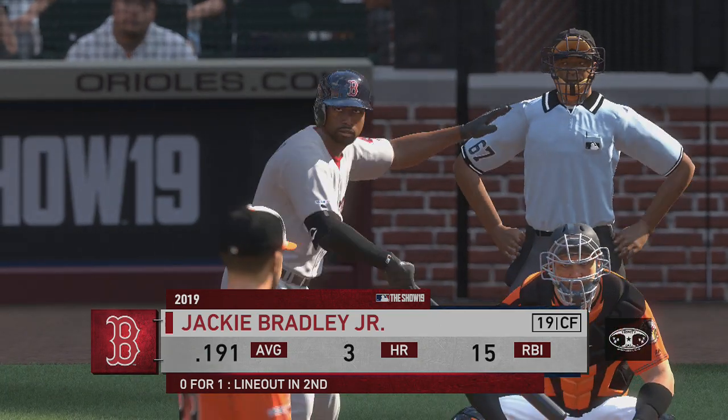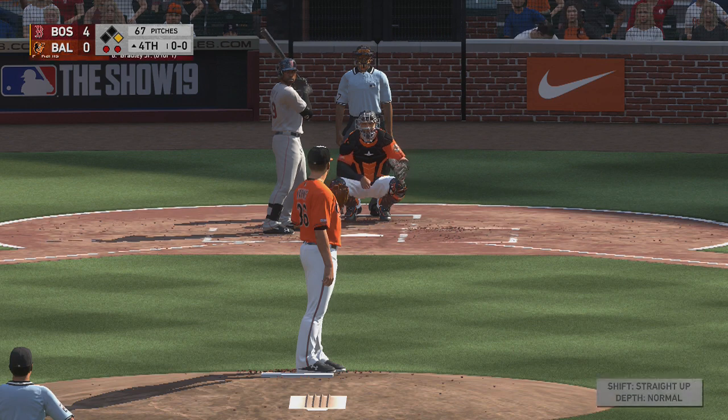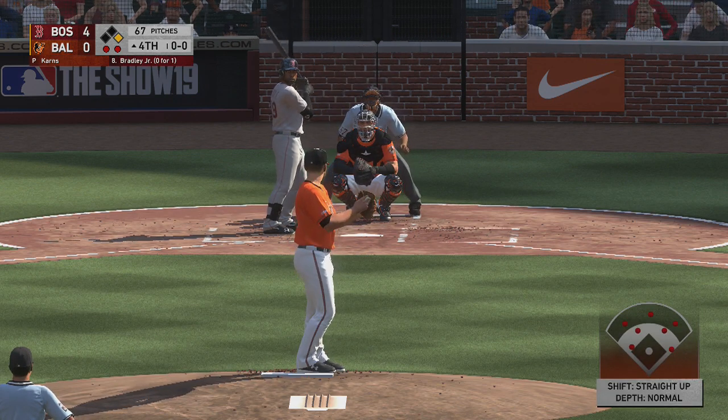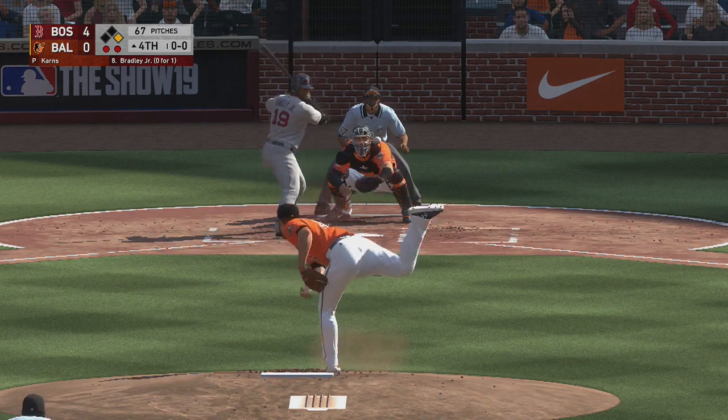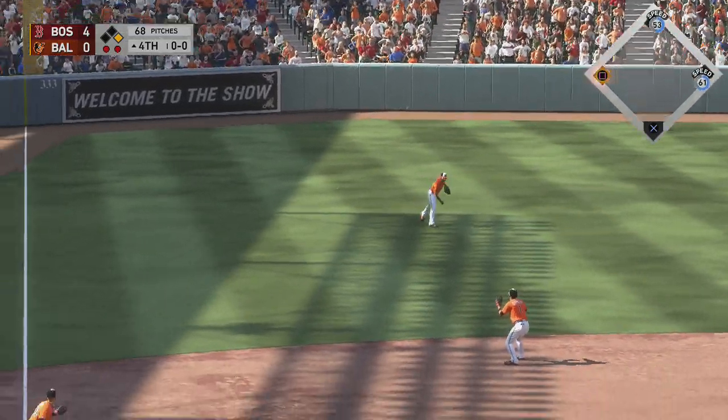Standing in, Jackie Bradley Jr. hit it hard but lined out in his first at-bat. Yeah, he hit it hard. That's all you can ask. You can't control the result sometimes, Matty. Just unlucky with the placement. First pitch of the at-bat. This is line to left, and that's in there. Base hit.